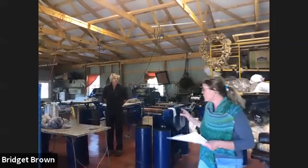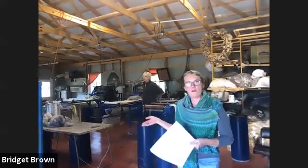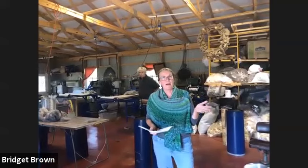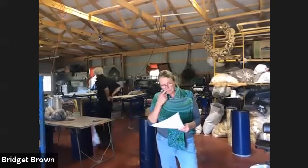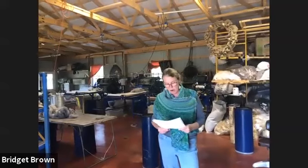This equipment is smaller. It's made for farm use. It's not industrial size equipment, but it's perfect for what we do here. We process wool, alpaca, and mohair on this equipment, and we have had a lot of shave 'em to save 'em fiber breeds that we processed through here.